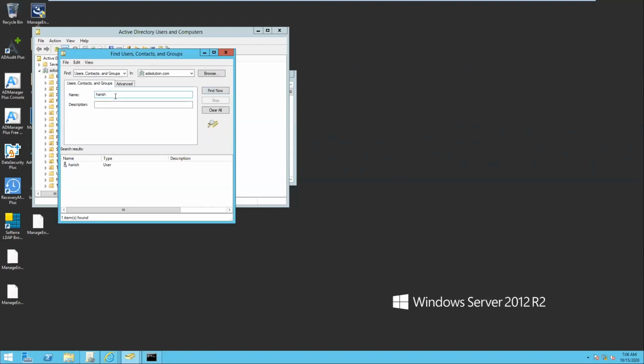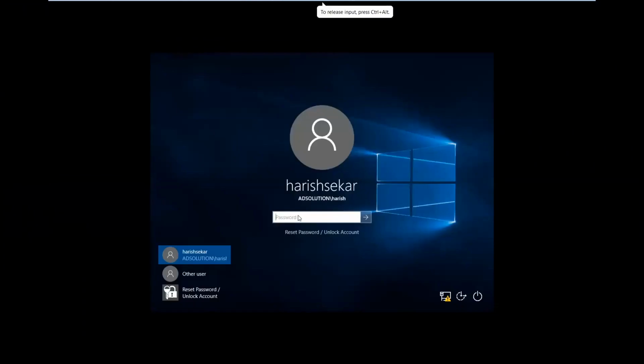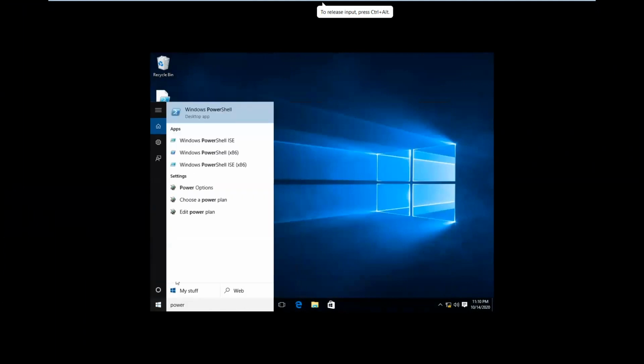Let me quickly go ahead and log in as Harish to show you the experiment. Harish is just a part of domain users. He does not have any access whatsoever. And to prove it, let me quickly log in as Harish. Fantastic. And now instead of command prompt, I am going to open up PowerShell.